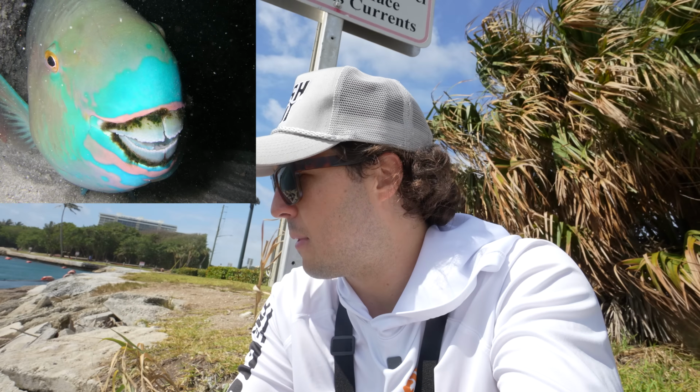So here is all the stuff we caught from the seaweed today. I could have stayed all day and searched through so much seaweed. I probably could have found a ton more crabs, but I was throwing a lot more back because we don't need that many.